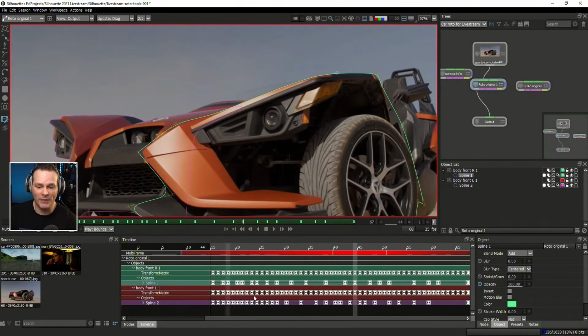This is really useful for helping to clean up already heavily keyframed animation where you don't want to have to go in and make corrections to 100 different keyframes. But it's also good if you've got a track and you've got tracking data that doesn't quite line up. It kind of just shifts off at some point. The weighted multiframe is an easy way of offsetting that tracking data.